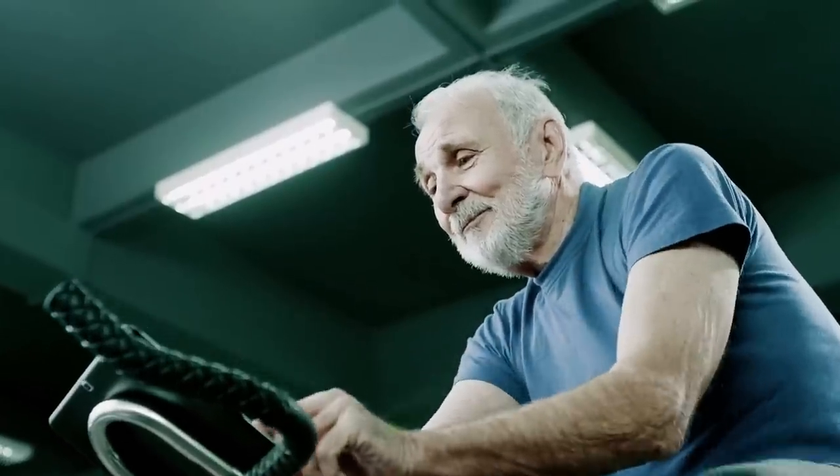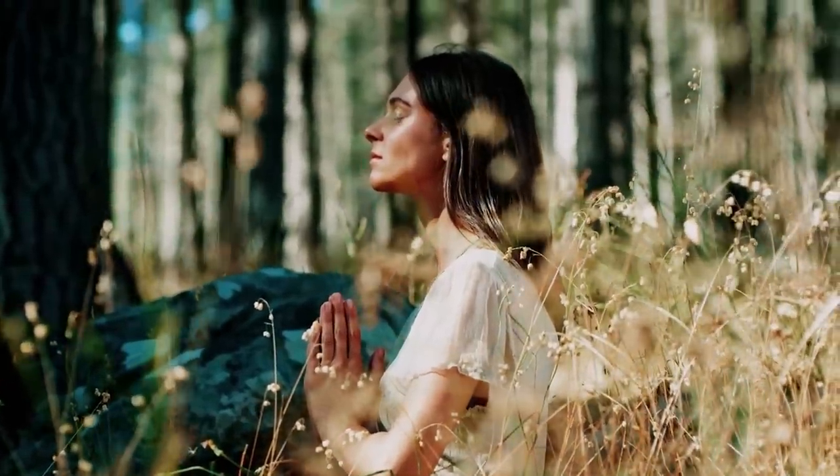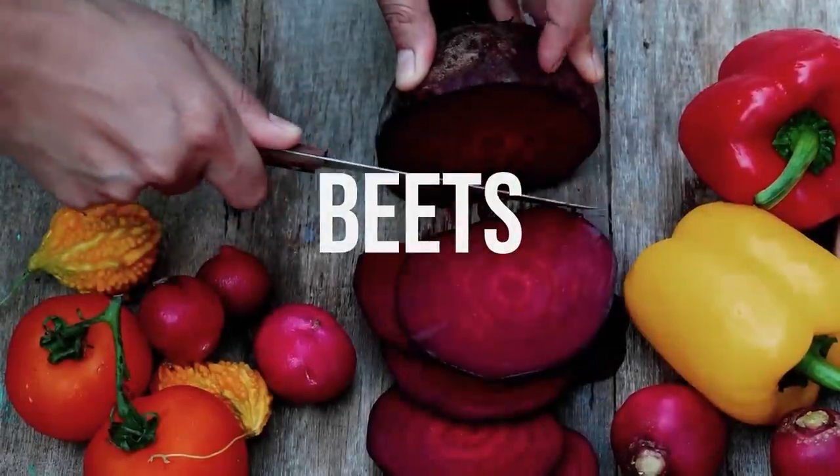Overall, consuming a diet that's rich in flavonoids may be a natural way to help you to control your blood pressure. But it's important to know that flavonoids are just one component of a healthy diet. Lifestyle changes such as exercise and stress reduction are also important to helping you to maintain your blood pressure levels. Next, we have beets.